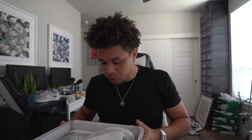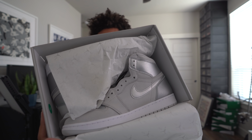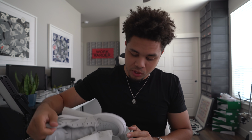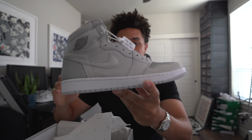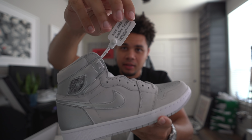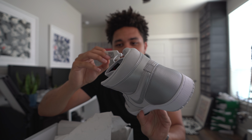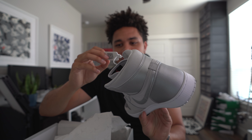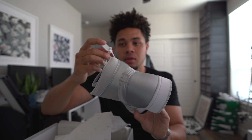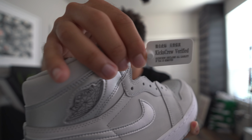Now, unfortunately, with the Olympics being canceled, this was pre-planned, but I was so glad to see Jordan bring out the metallic silvers. This goes way back to 2000, man. This was before I was even collecting sneakers. But you gotta love this shoe, man. You gotta love all the elements of their international pairs. This was extremely limited back in like 2001.